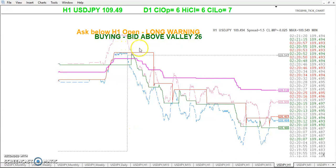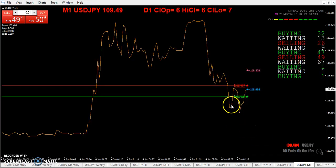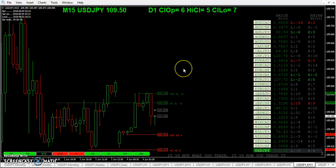Just looking at the tick chart, you can see here the ask fell below the valley, and that's pretty much what we have here until the bid right here crossed above the valley of the ask, and you can see it crossed above again, and there you have it. And I'm thinking I might just take this spread dots line chart off. We can get rid of that. It really doesn't add much. It's just a different view. We've got the IRB bars here, and right here there was the long trigger, and it was only worth a couple of pips, so that would have been a scratch trade, right?